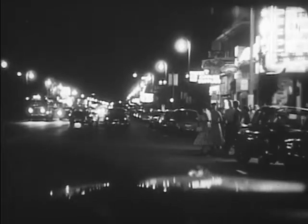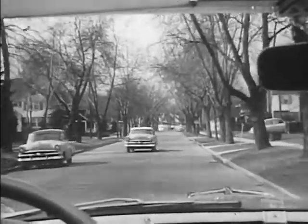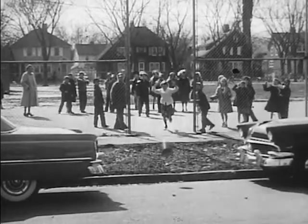Some people can't make up their minds. If you're not extra careful, they may run out right into your path. Make it safe for them and for yourself. Take it easy. Even during daylight hours, you have to pay full attention. Here's a clue.